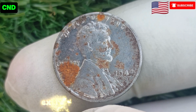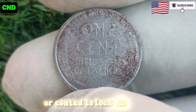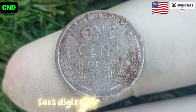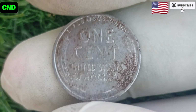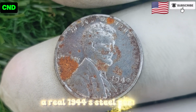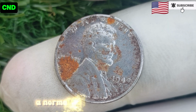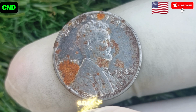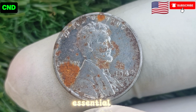Now here is something extremely important for collectors. Many 1944 copper cents have been plated with steel or coated to look silver. Others are altered 1943 steel cents with the last digit changed to look like a 4. So authentication is everything. A real 1944 steel penny will stick to a magnet because it is made of steel. A normal 1944 copper penny will not. But even that test is not enough. Professional grading and authentication from trusted services is essential before celebrating.